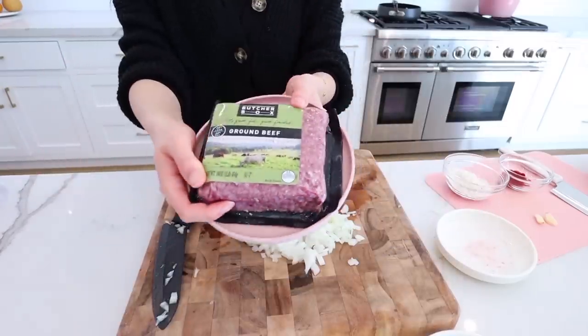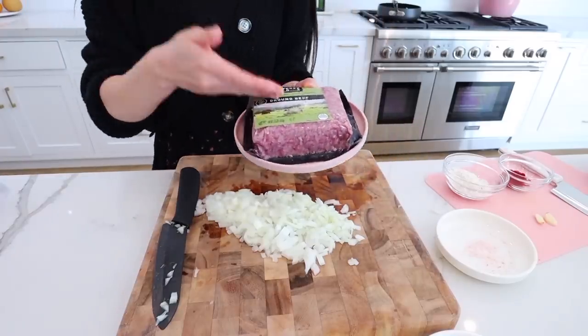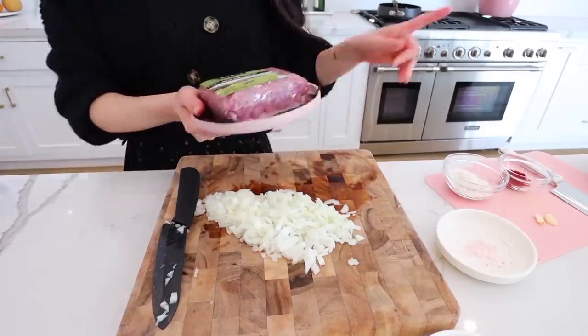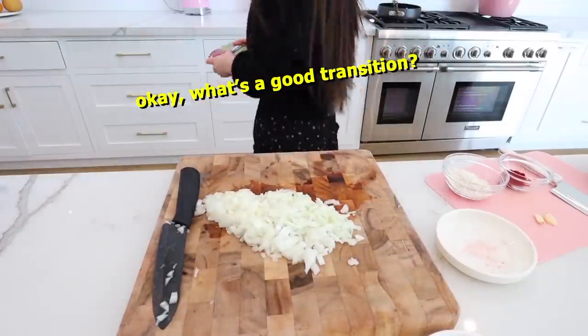Get your ground beef, 2 pounds of this. We're gonna brown it on the stove, but I'm not gonna show you that because the stove is over there. So ready? Dude, that's not a transition. What's a good transition?